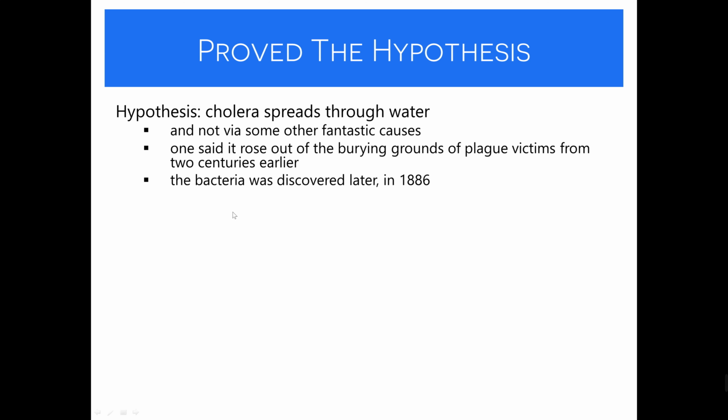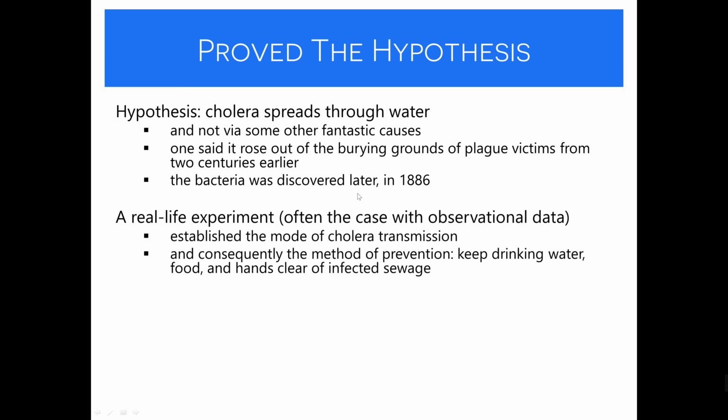So now, the bacteria was discovered much later than this cholera incidence, in 1886. So this whole cholera outbreak actually was a real life experiment, which is often the case with observational data, right? You come across some data somewhere and you can use it to conduct an experiment based on those data, and then you can prove the hypothesis or not, or disprove it. In this case, there was a real life experiment, lots of dead people by some cholera disease, not knowing where it came from.